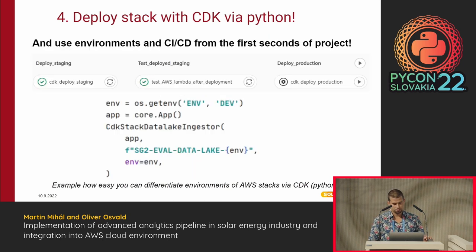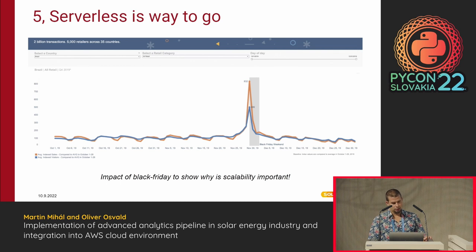So I mentioned EC2, and just migrating your server or scripts or cron jobs. It's not really how you should do your cloud migration in 2022. How you should really do it is by using serverless. And here is just a quick example of why Amazon built AWS, or one of the reasons. If you had everything on EC2 or another machine, you would need an amount of servers which could handle Black Friday.